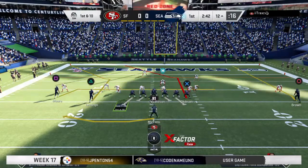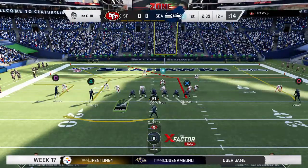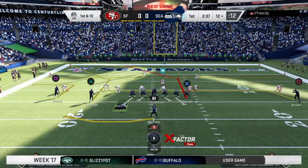So how about this for field position after the big play? Inside the 15 now as they come up on 1st and 10.